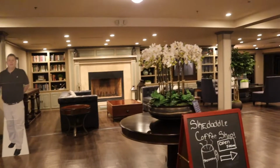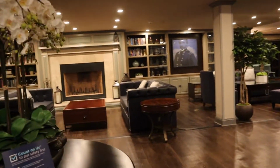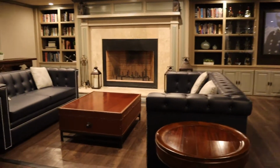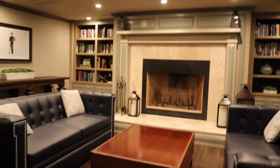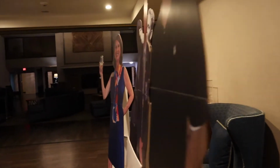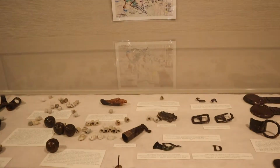But here we are heading in. Okay, so this is what the place looks like when you get in. Ooh, look, they used to have a big cabinet right here that had a lot of artifacts in it, but they must have moved it. But it's a very historic hotel. Oh, here it is, right here. Where's the front desk at?